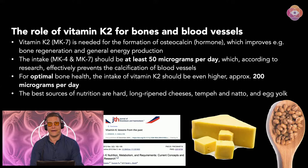And the intake of MK4 and MK7 should be at least 50 micrograms per day. And this effectively prevents the calcification of blood vessels. But I don't think that's enough for optimal bone health. So you should aim for at least 200 micrograms per day. And yeah, the best sources: hard, long-ripened cheeses, tempeh, natto, and egg yolk. So if you're not getting any of these in your diet, you definitely would want to consider taking a vitamin K2 supplement. And in the course, I'm definitely going to go deeper into this particular subject.